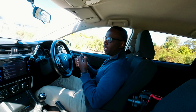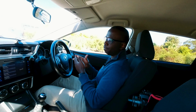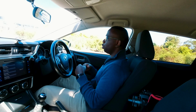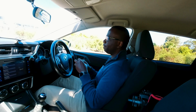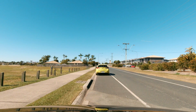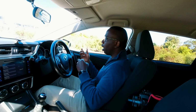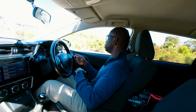So the first example that we are going to look at is how we can use the sound of the car to help us change gear. So at the moment, I'm parked, I'm pulled over on the left, and I'm going to move off soon once everything is clear, and you're going to see how I use the sound of the car to actually change gears without having to look at the dashboard.